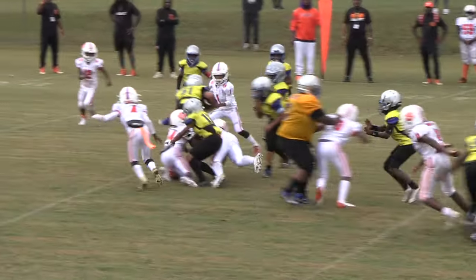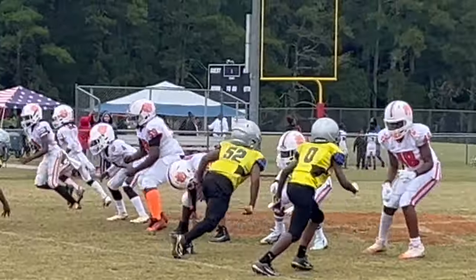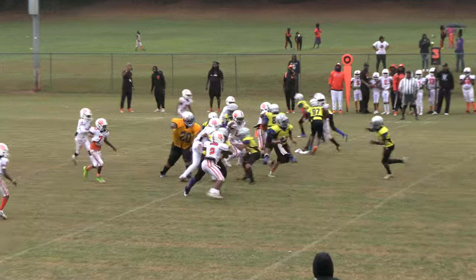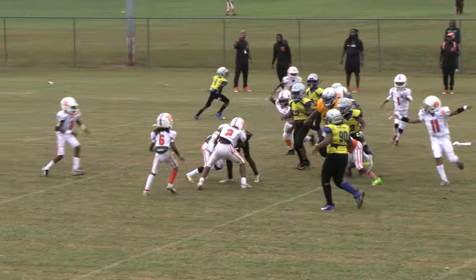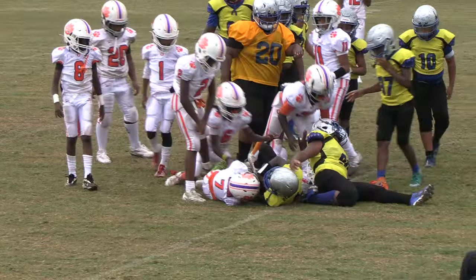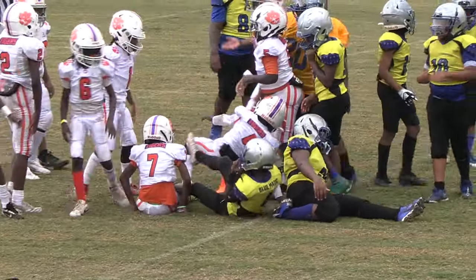Offense. First play. Oh, he's fumbled. He picks it up. Again, number 90 is getting chopped down like a tree. He hands it off. Number 4. Tackled by a gang of Tigers. Number 4 can't stand around the pile. Get off the ground again.